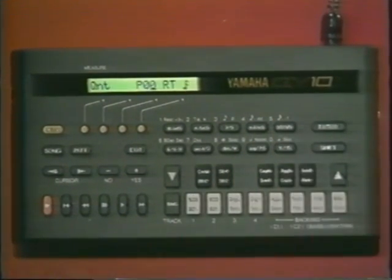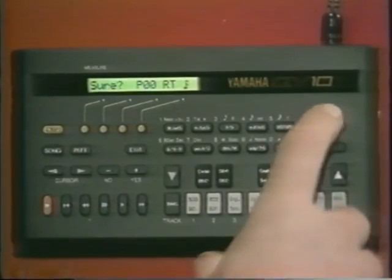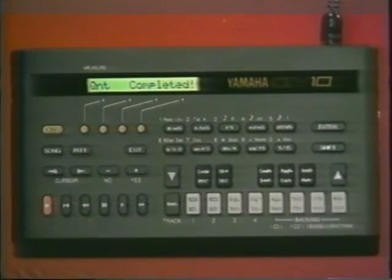Pressing enter, I see the screen QNT, which stands for quantize, with the pattern number and the track and the default quantize value, a 16th note. I can, of course, quantize to any of the available values from a quarter note to a 32nd note triplet. But for our drum track, I will choose the default 16th note quantize value. By pressing enter and answering yes to the sure prompt, the QY10 has corrected my timing.